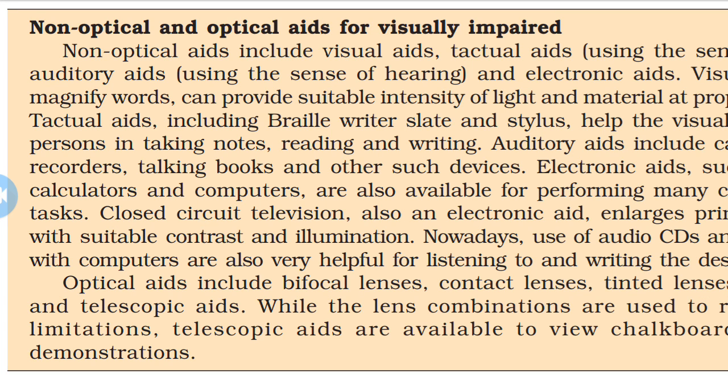Here, a visually challenged person can use two types of resources to develop their capabilities. First, we take the optical aids. Optical aids help a person who is partially visually challenged. These aids enlarge an image or text so that it can be visible. Bifocal lenses, contact lenses, magnifiers, telescopic aids, magnifying devices, and telescopic devices come under this category. So all these are optical aids.